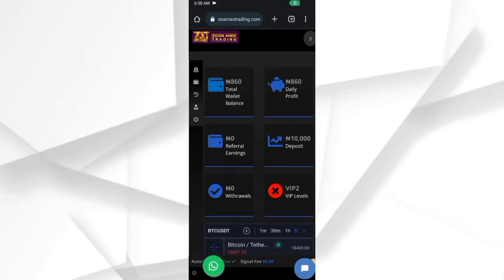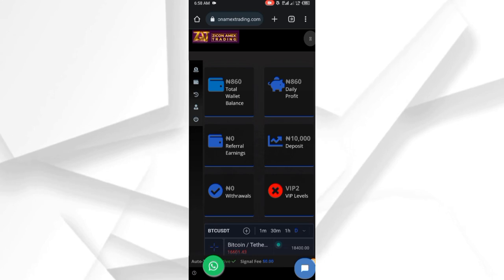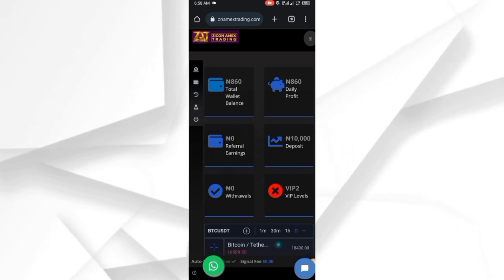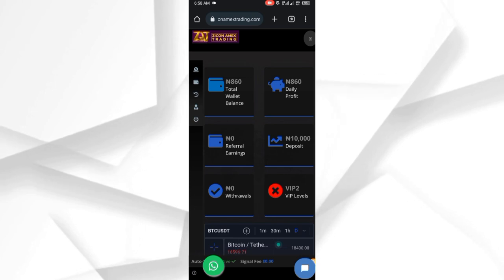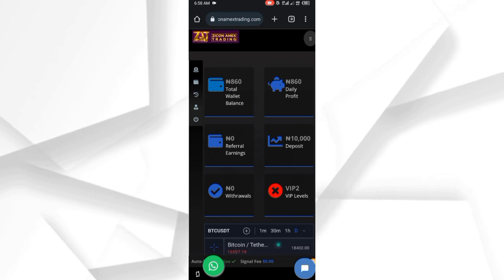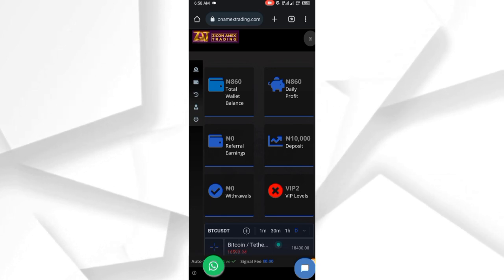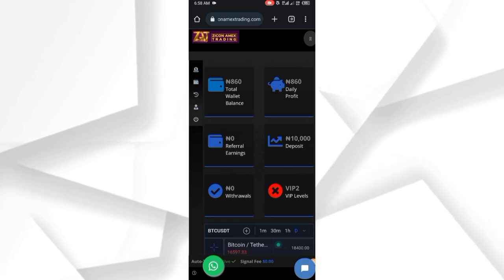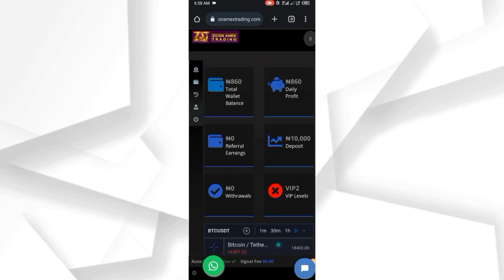So guys, as you can see here right now, my balance is actually 816 naira, and as you can see here, I have deposited 10,000 naira into this account, and it is actually giving me 860 naira every single day into my account. Now guys, I'm gonna be showing you how you can actually make money on this platform, literally doing nothing, just investing, because literally as an investor you refer friends to this platform.